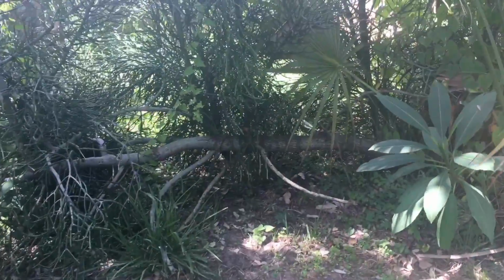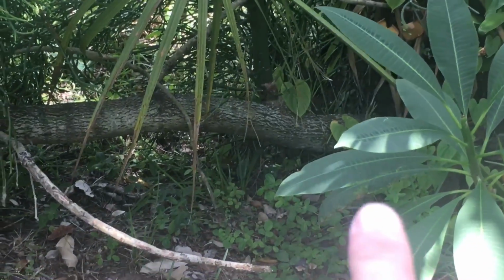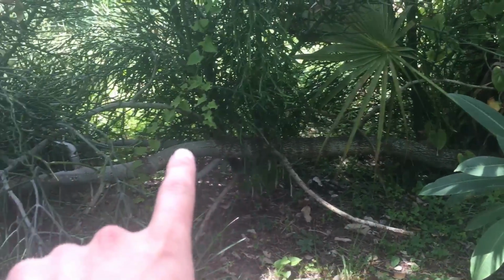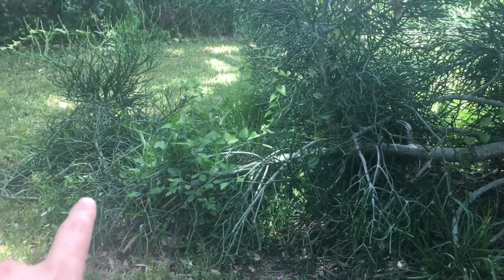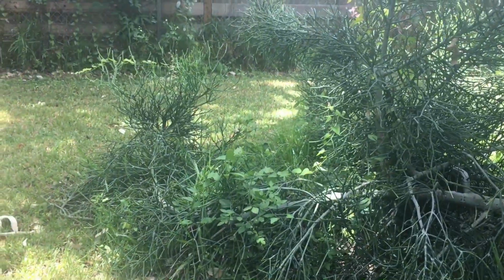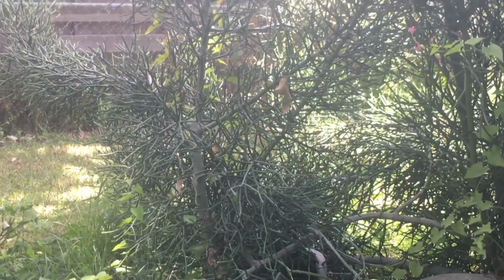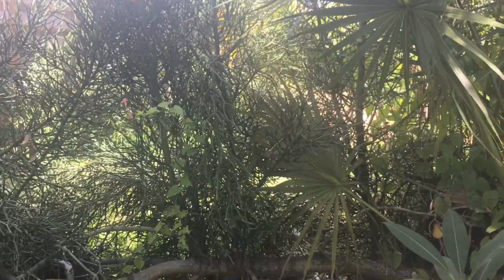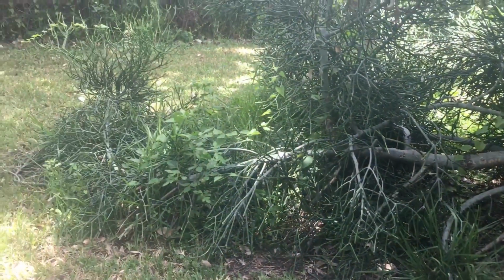Man, look at that pencil cactus. It starts way down there, and goes all the way out here and then turns and branches out up there. That's a big pencil cactus. I've seen them in pots in Missouri.